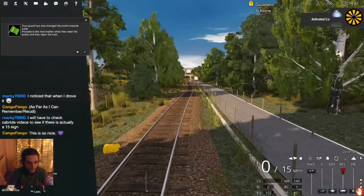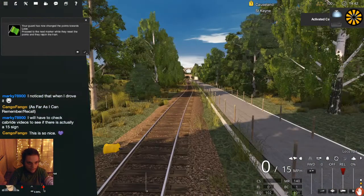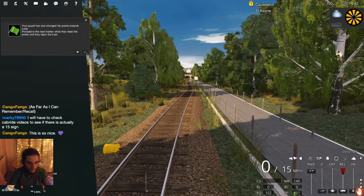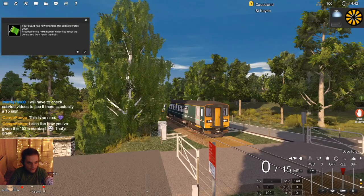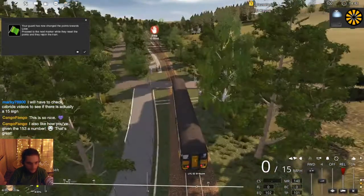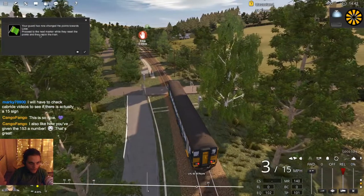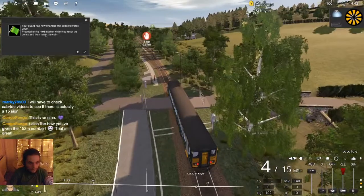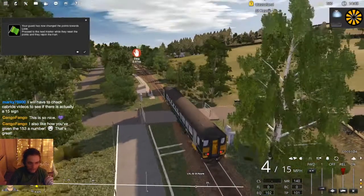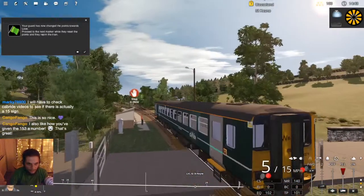Oh, your guard has now changed the points towards Lou. Proceed to the next marker while they reset the points and they rejoin the train. I think that's a little bit of a typo. It says, proceed to the next marker while they reset the points and they rejoin... Oh! Oh, I need to proceed to the marker. Alright, I guess that does make sense. I thought it was a little bit of a typo, but that's probably okay.